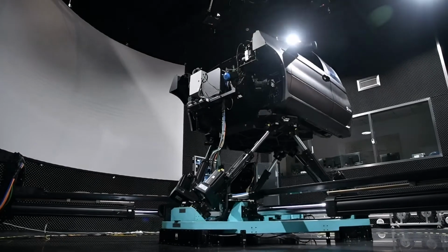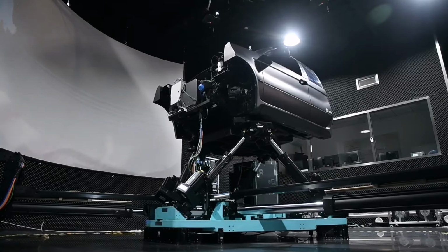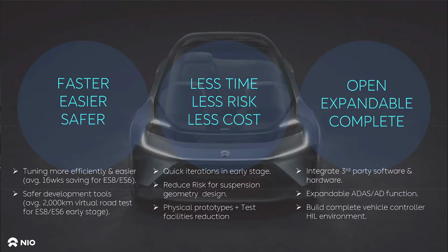So we are using then DIM so far for all the vehicle dynamics tuning, from the suspension in terms of comfort, ride and handling, the steering portion and the brake portion. I think our job with the DIM has been definitely faster, easier and safer.